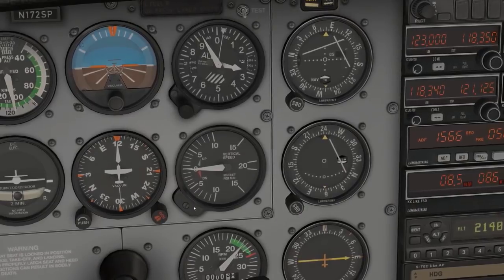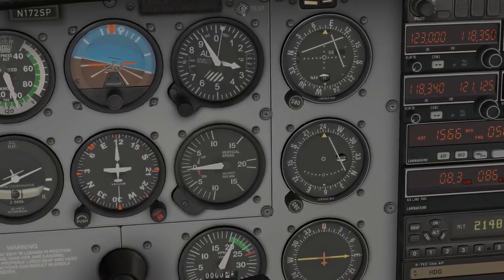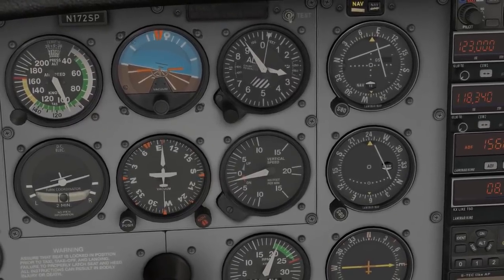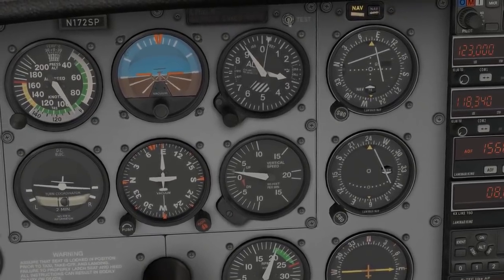I've zoomed in so that you can see the nav1 OBS indicator. We're flying in from the left side, gathering the center line up. And judging from our glide path indicator, we are below. So we would fly to the line, which in this case is the horizontal. That's your glide slope.